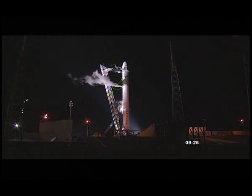Pre-valves are coming open. Aux bleeds are open. We are now chilling in the engines. Prop confirms all pre-valves open. T-minus 9 minutes. Next event, Dragon goes to internal power at T-minus 8 minutes.